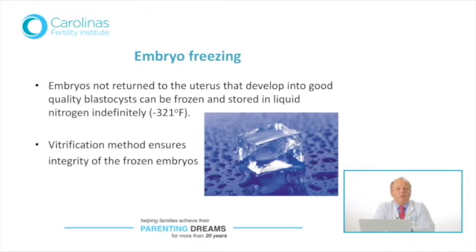And in this case, we take them through a new method of freezing called vitrification method, where the embryos are treated with some antifreeze type solution and then rapidly cooled in liquid nitrogen, allowing the embryo to take on a vitreous glass-like structure and preventing water from freezing and forming crystals, which would be harmful and shatter the cells of the embryos. And then after such vitrification, the embryos are kept in liquid nitrogen at minus 321 degrees Fahrenheit for many years, if not indefinitely.